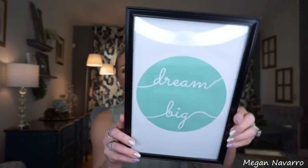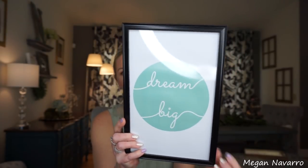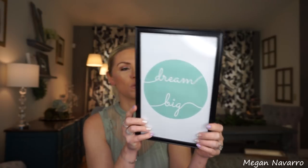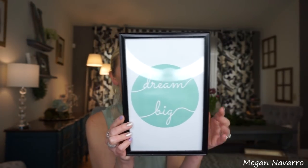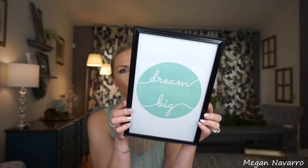The next one that I found was this one that says Dream Big. I really wanted to paint this frame gold, and I just didn't get a chance to, but I'm pretty sure I'm going to use this in my daughter's bedroom, and I'm going to go ahead and paint this frame gold. I think this would be so cute in a little kid's room, and it's going to look awesome once I get this frame painted gold.